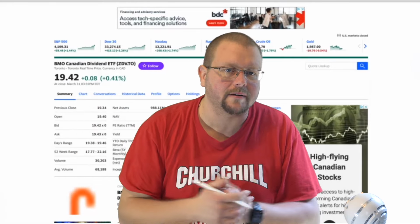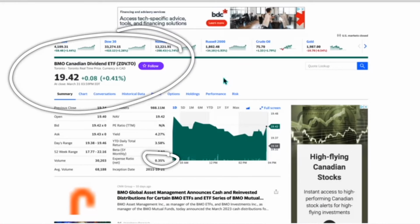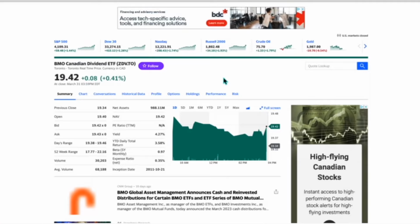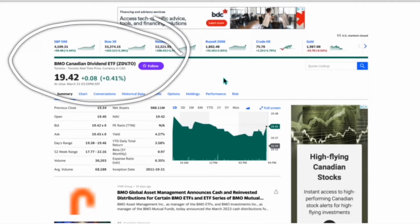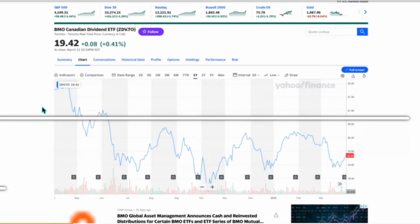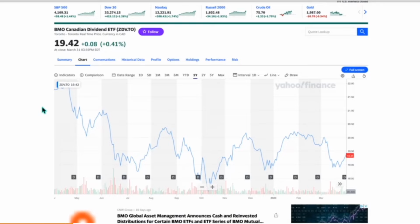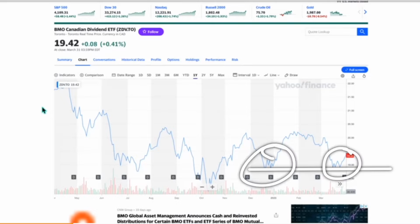It's currently trading at around $19.40 a share, and its volume right now is lower than its average, so it could be an interesting time to buy. It just shows that there's not much interest in this specific ETF, or in the market at large, right now. Just like the Canadian bank stocks, this is trading within a range, and it's kind of in the middle of its range right now, and it looks to have hit a solid bottom, at least in the near term. It's also hit this bottom right here, roughly around the same amount, twice. So this could be quite interesting as a potential double bottom.